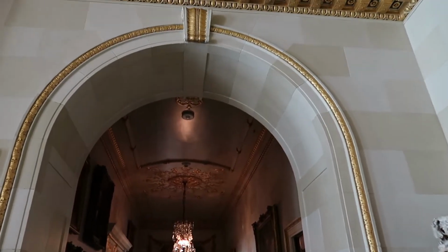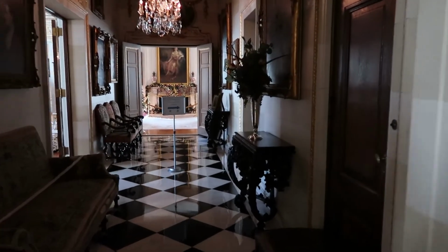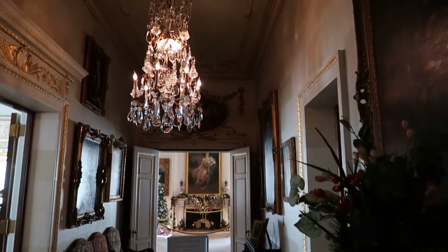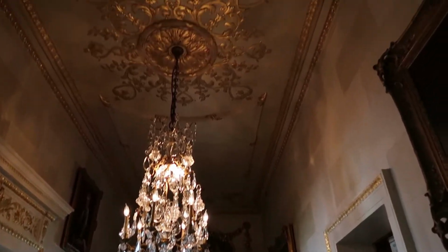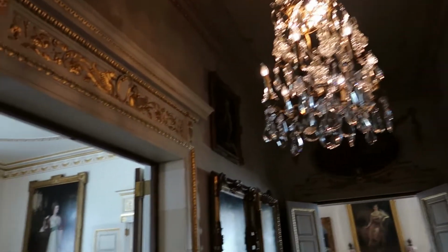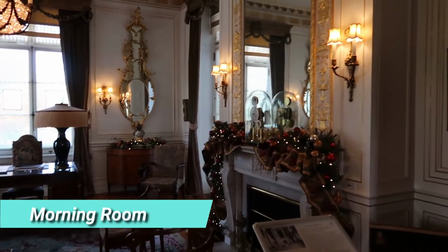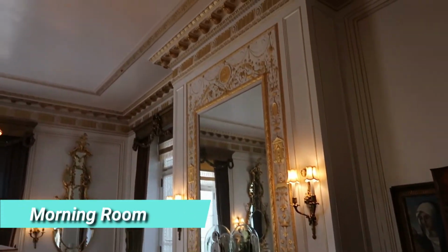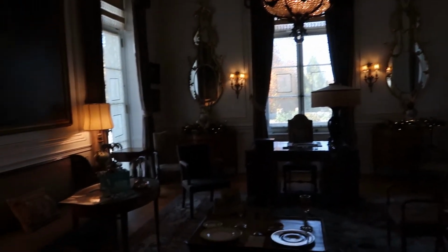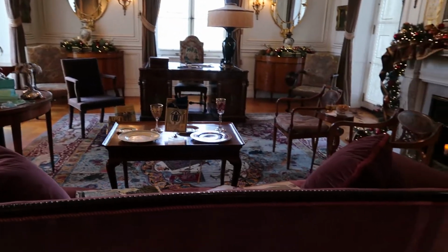The archway here is super cool. The ceiling's about, what do you think, 15 feet, 17 feet tall? And the detail is incredible. This is the morning room. Wow. Lovely morning room. Office there, desk there.